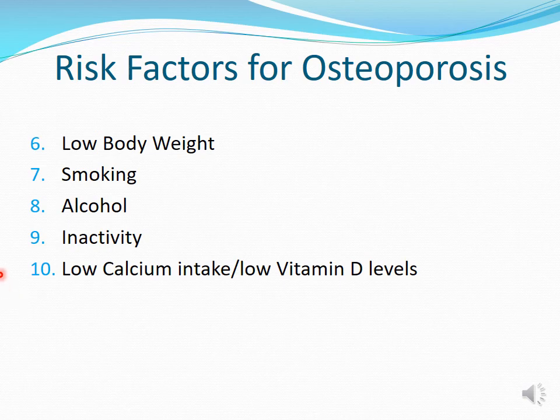The last 5 risk factors are the ones you have the power to change. If you have low body weight, you are likely to have less bone tissue. You are also likely to have less padding around the hips to cushion the impact of a fall. Smoking slows down the cells that build bone in your body, the osteoblasts. Smoking also increases the risk of an earlier menopause. Postmenopausal women are at a greater risk of osteoporosis and breaking a bone. Alcohol affects your bone turnover and makes you unsteady on your feet, meaning you are more likely to fall or trip and break a bone.